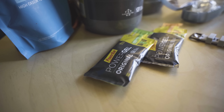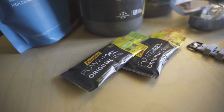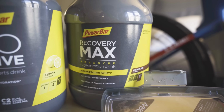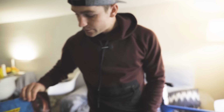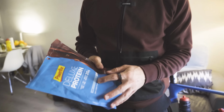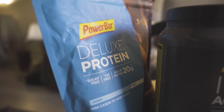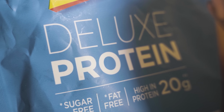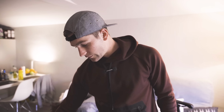to offer. Also used here for recovery, I usually have a mix of the Recovery Max, which has protein and carbohydrates, which I mix with the Deluxe Protein, which basically has only protein and mostly casein, while the Recovery Max mostly has whey. I usually take, for 300 ml of water, 2 scoops of Deluxe Protein and 3 scoops of Recovery Max. Yeah, so you got a lot of proteins, but also carbohydrates right after training.